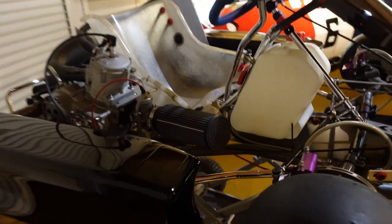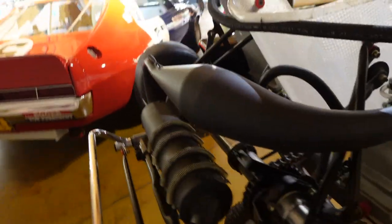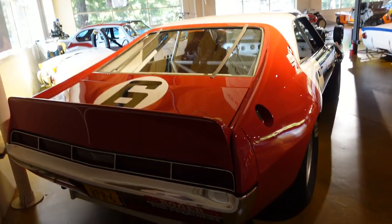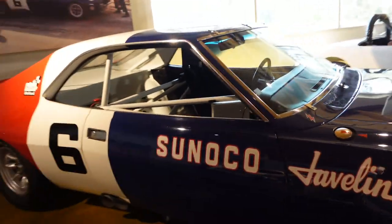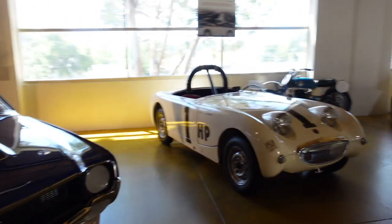Holy crap. Look at that intake. Yeah. Wow, that's so cute. Little calipers and rotors. These cars are in pristine condition too. Sunoco? Dynaco? Come on, y'all. Come on.